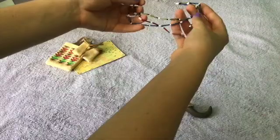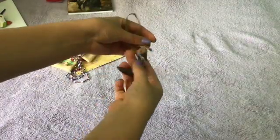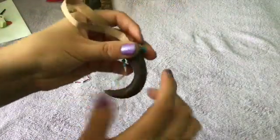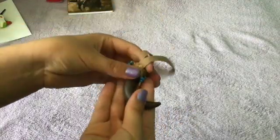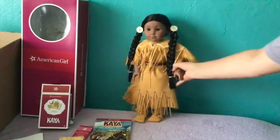She comes with this really cute necklace. And this is a little horn, I think. I think she carries her water in it. I'm not really sure. I don't really know what this is called. But yeah. So that is my whole unboxing.